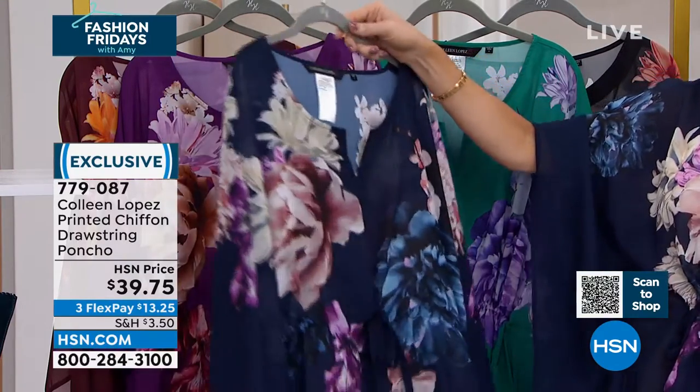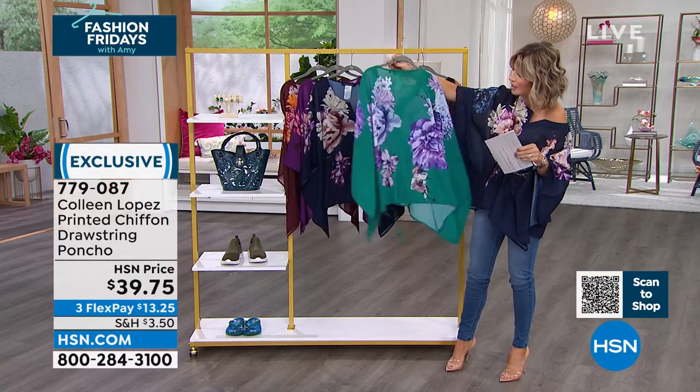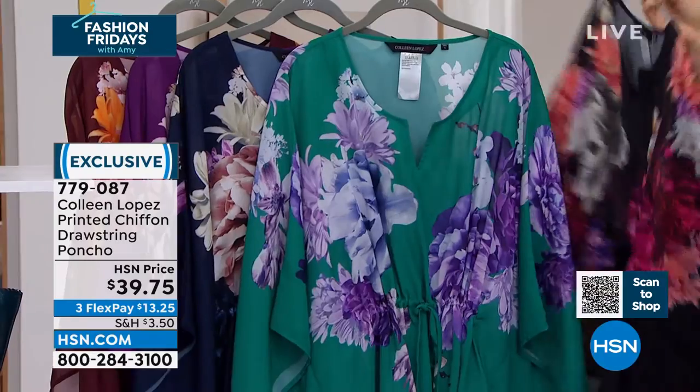Beautiful, elegant, perfect back with all of your denim. Take a look at this. This is your jade, this is the rich jade color. You can kind of ruche this in at the waist. You can have this off the shoulder, on the shoulder. So many different ways you can wear this. And then we have it for you in the classic black.